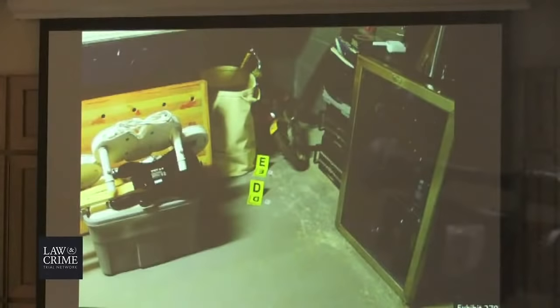Moving on, can you please describe Exhibit 270? Exhibit 270 is a photograph taken in the basement. Again, we're on the north side of the basement. This would be in the northwest corner of the basement. We can see a refrigerator to the right. There is a bicycle in the background. There are alpha markers, the letter D and letter E, that are on the floor.